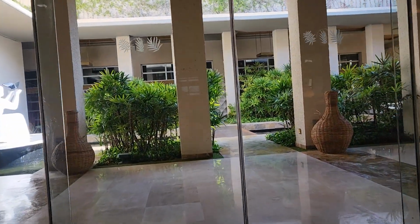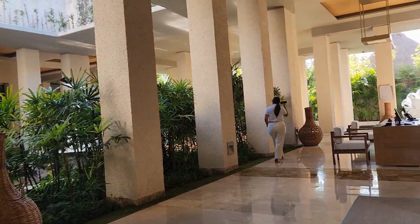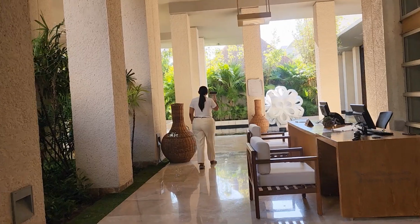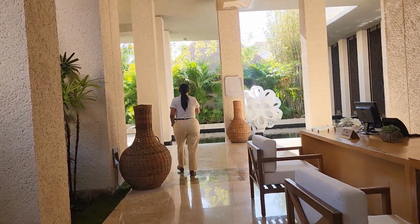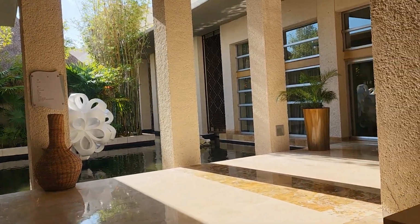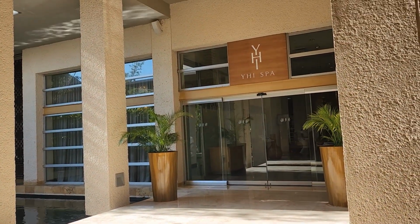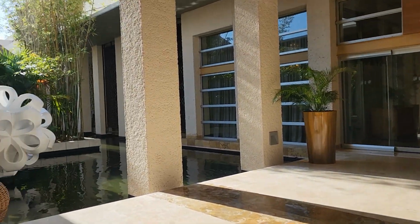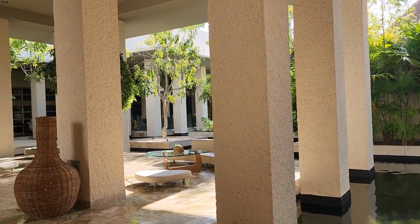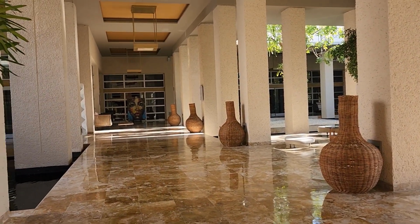As I said, we were on the right side, so you can see what is available on the right side as soon as you walk in. Now here, this concierge service is where you can book excursions and also make your specialty dining reservations. And then you will find the spa to the right-hand side as well. The spa has its own dedicated area and pool area, which was really nice. And the grounds itself, as you can see, are absolutely beautiful.